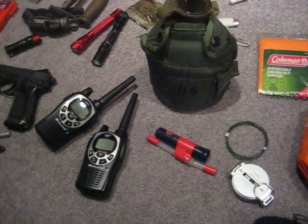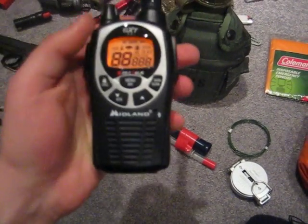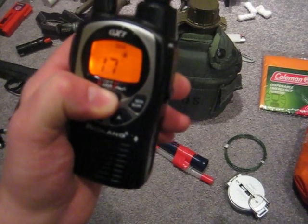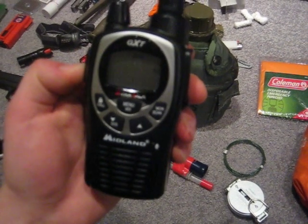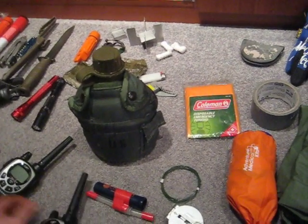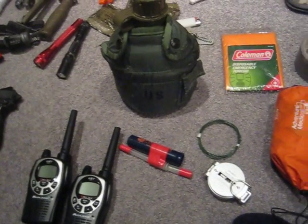You might be traveling alone, you might be traveling by yourself. These Midland radios, the GTX 1000s, are nice because they allow you to also have the NOAA weather radio, which I'm going to pull up here. Fog was reported with a temperature of 39 at Doylestown. So that allows you to have your NOAA weather radio. These run on AA batteries, so whatever you choose, you're going to have to choose extra batteries for.